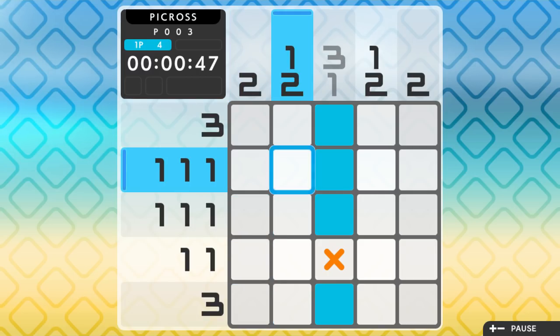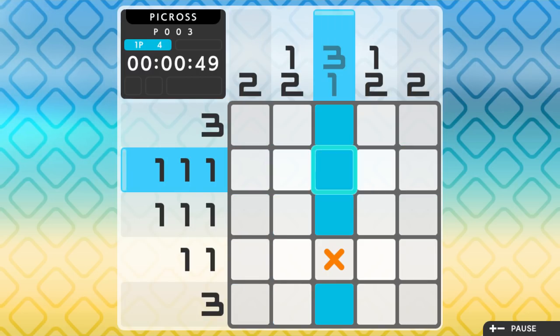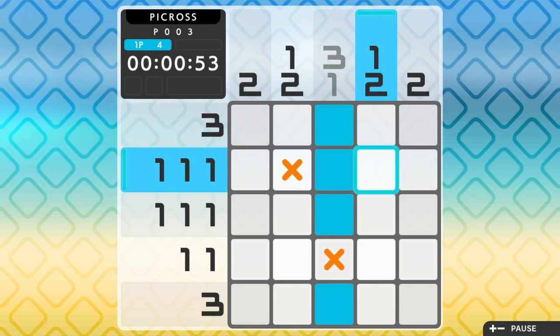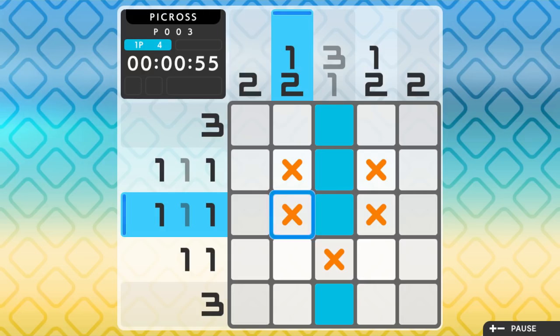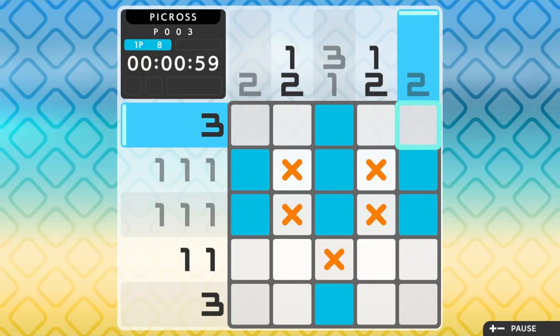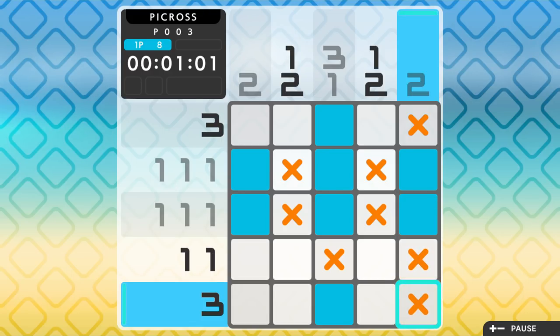Now we know that this row has 3 individual pixels filled out, and we know that there can't be anything next to them. So we can put X's next to them. And that then tells us that to get 1, 1, 1, we have to do this. Now look at that. This column could only have 2. And so the 2 is already filled out, so you're good there.